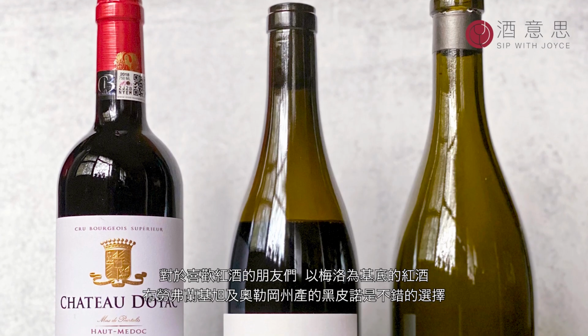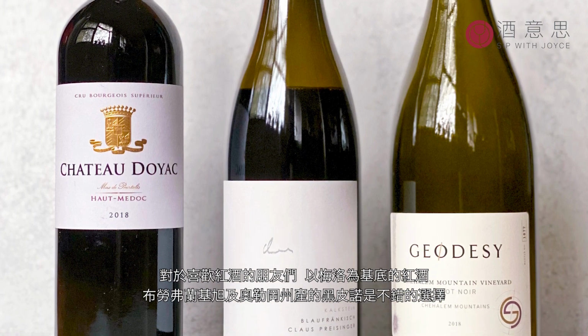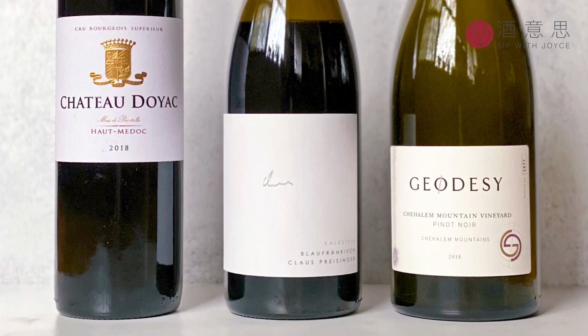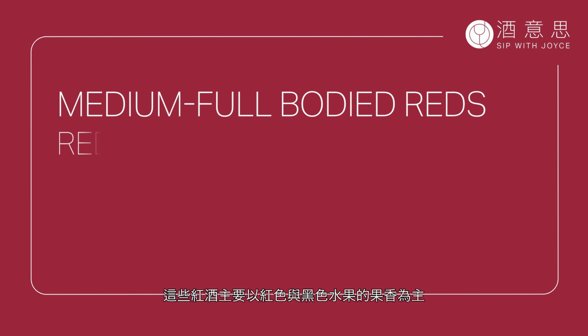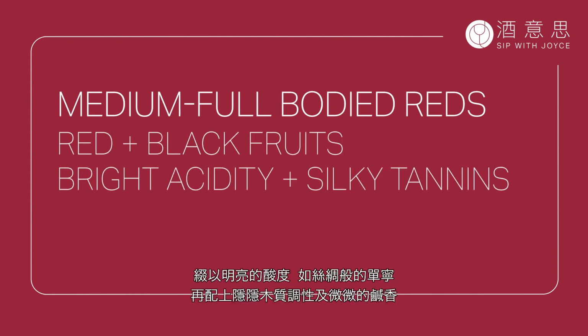For red wine lovers, Merlot-based wine, Blanc de France, and Oregon Pinot Noir would be great options, since they are dominated by red and black fruit notes with bright acidity and silky tannins, yet with earthy and savory tone to it. They match perfectly with the sweet and sour flavors of the broth, the starchy texture of the potatoes and cannellini beans, as well as the herbal note from dill.